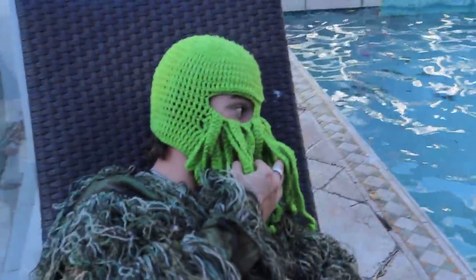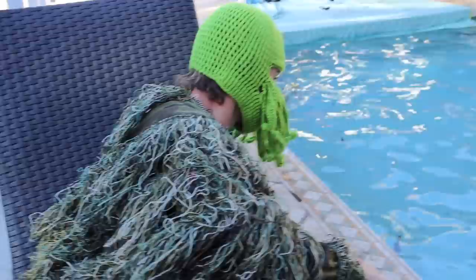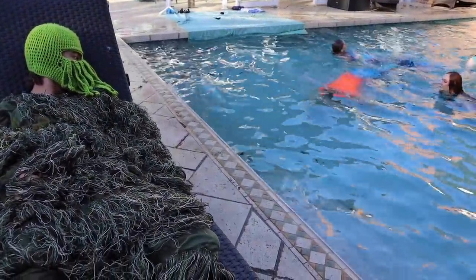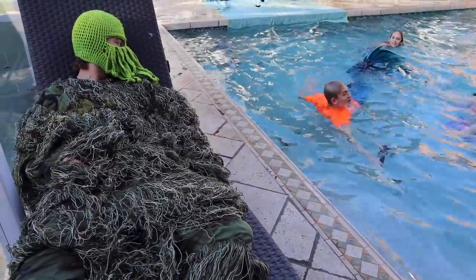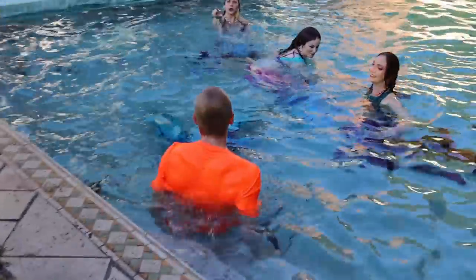You guys are coming this way, so I'm just going to try and act still so they don't notice me yet, but maybe they will, so let's just see what happens. Ooh, sorry, I almost hit you with my tail. Oh my goodness. Behind you. What?